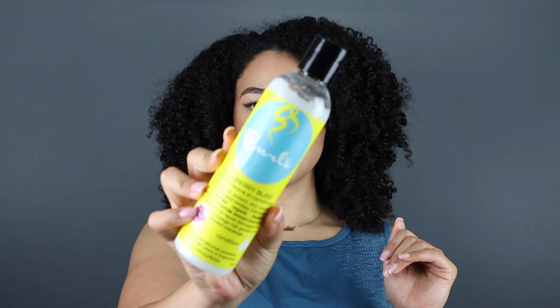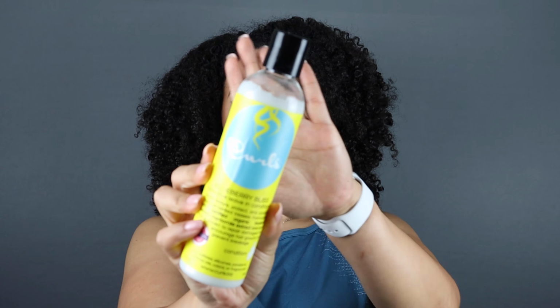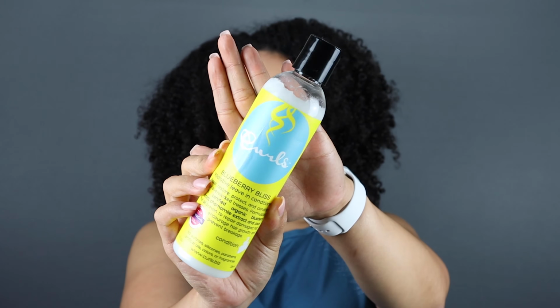Alright guys, so the next product I'm going to talk about is by Curls. It's the Blueberry Bliss Reparative Leave-In Conditioner. You guys know this is an OG, oldie but a goodie. I didn't actually try the Blueberry Bliss line till about this year. So Curls went ahead and sent me their whole line, and I actually ended up repurchasing the leave-in because I really did like it a lot.